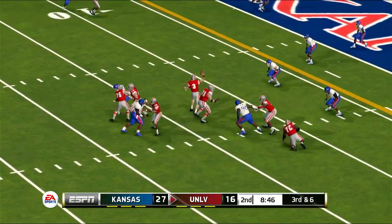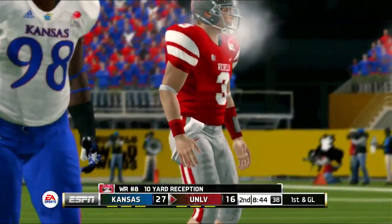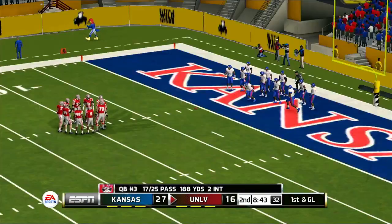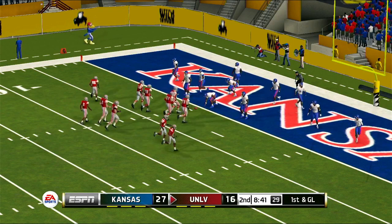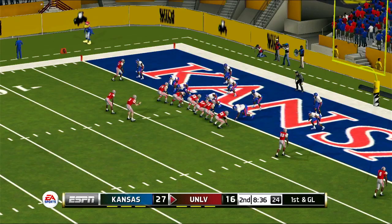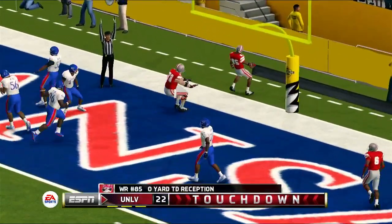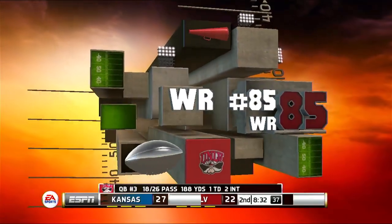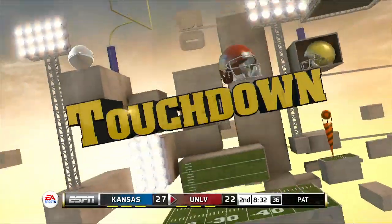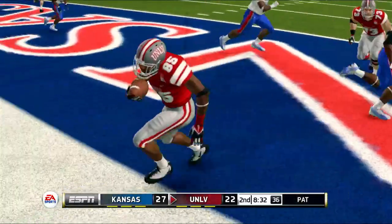Here they come. Huge play, and it's going to be first and goal. First and goal, and they'd love to get into the end zone and make this a game again. Quick strike to the receiver, touchdown. Positive for the passing game. It was absolutely the right call in that situation.